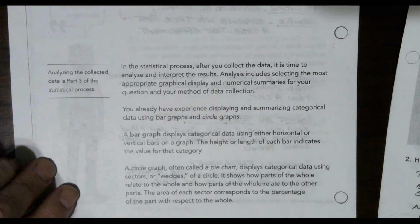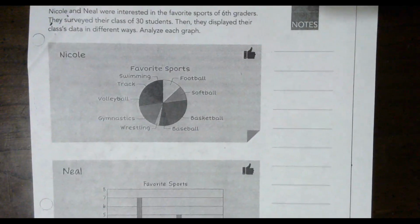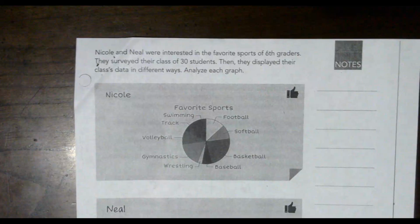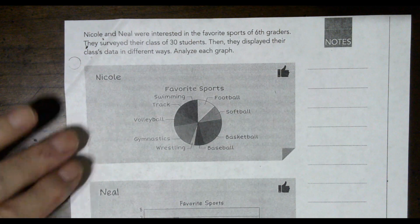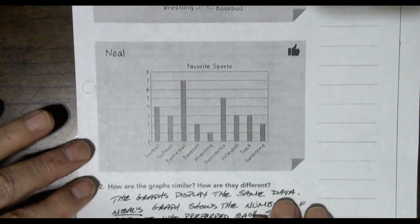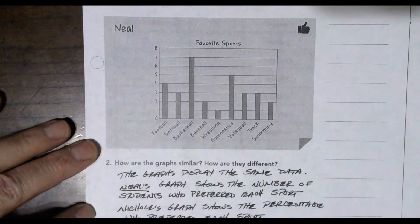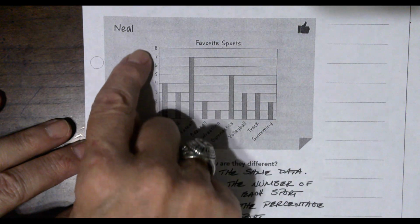Okay, so now we're going to go on to the next page, which is 1391. Nicole and Neil were interested in the favorite sports of sixth graders. They surveyed their class of 30 students. Then they displayed their class data in different ways. Analyze each graph. So here you have Nicole, and she did a pie graph. And she figured out her frequency and then labeled it by the sport. Neil created a bar graph. He's got his sports along the bottom here, and he's got the quantity or the frequency here.